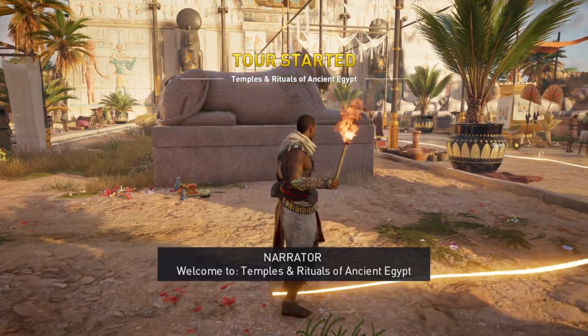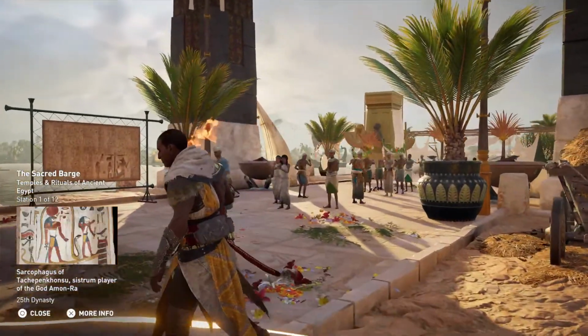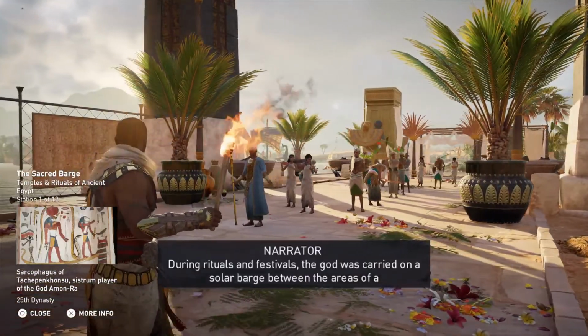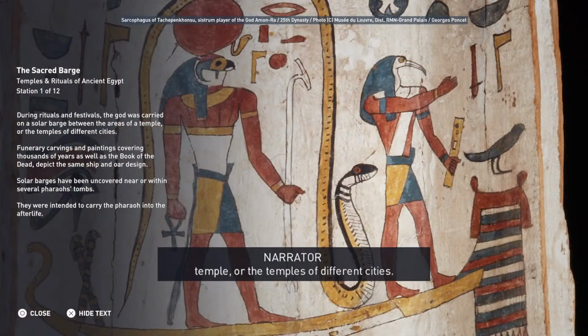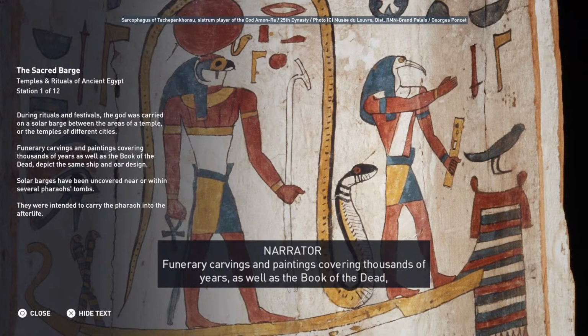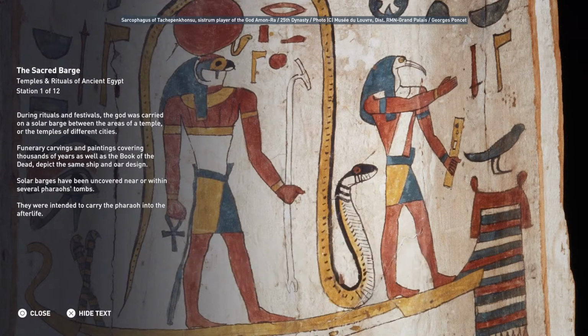Welcome to Temples and Rituals of Ancient Egypt. During rituals and festivals, the god was carried on a solar barge between the areas of a temple or the temples of different cities. Funerary carvings and paintings covering thousands of years, as well as the Book of the Dead, depict the same ship and oar design.